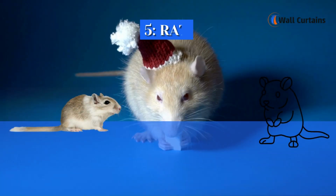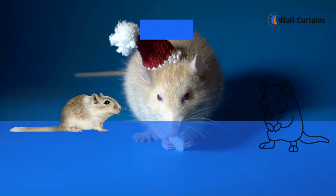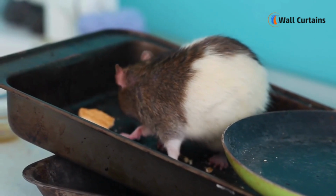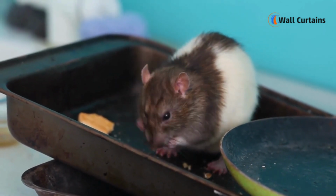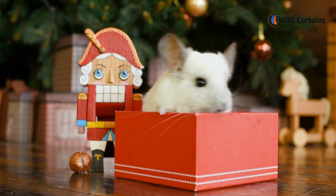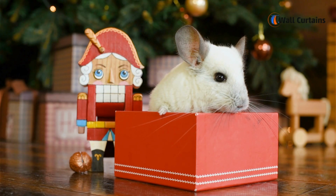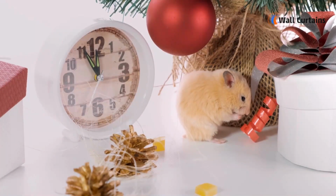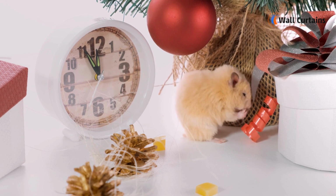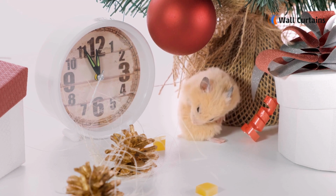5. Rat. Rats might surprise some people, but they are incredibly intelligent and affectionate pets. They form strong bonds with their owners and can even learn tricks. Rats thrive on social interaction, so it's recommended to keep them in pairs. With proper training and care, rats can become loving members of the family.